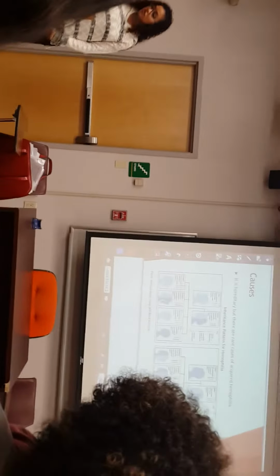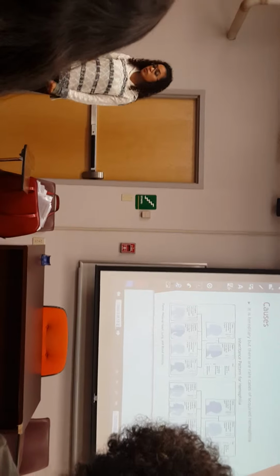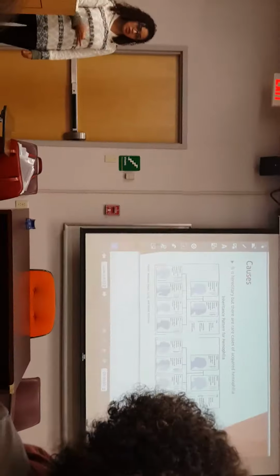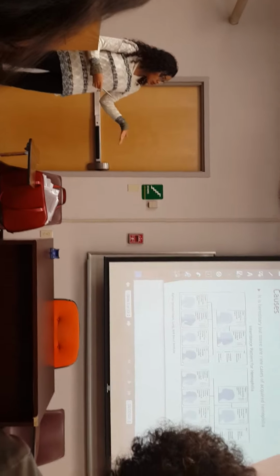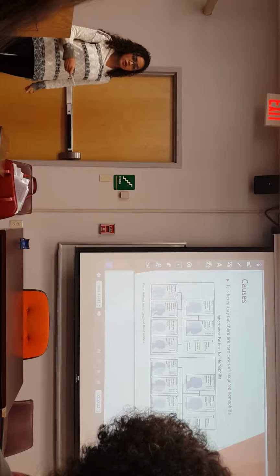In the case where the father has hemophilia and the mother does not, the daughters will be carriers of hemophilia, and the sons will not have hemophilia.